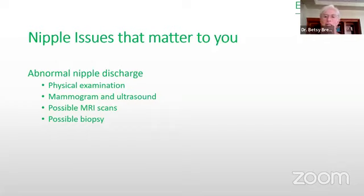They're actually pretty easy to take care of because when they're very small like that, the radiologist can do a biopsy and take out the whole thing, prove that it's fine, that there's no atypia, but even more importantly, stop that nipple discharge from happening. If it's not straightforward, I do often order MRI scans because they're very helpful for looking at sources of nipple discharge.